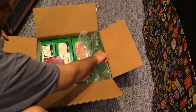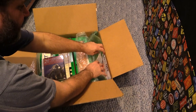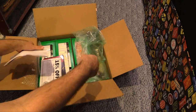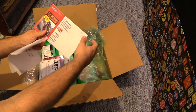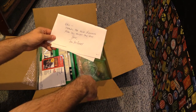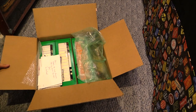And Tom also gave me some other stuff in here. There's a 15% off coupon for TM Books. And then there's a little catalog. And he also gave me a little note. Eric, thanks for your business. Hope you enjoy the DVD. Thanks, Tom. So, that's the first 6 Road Railers I got. Now let's check out the other box.